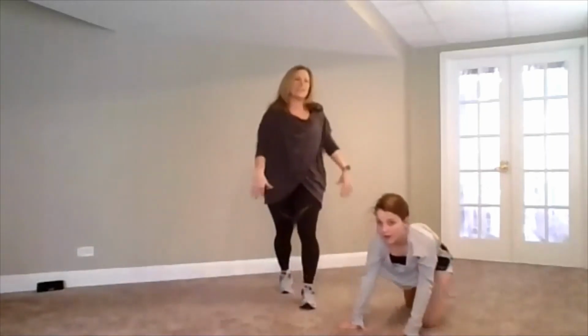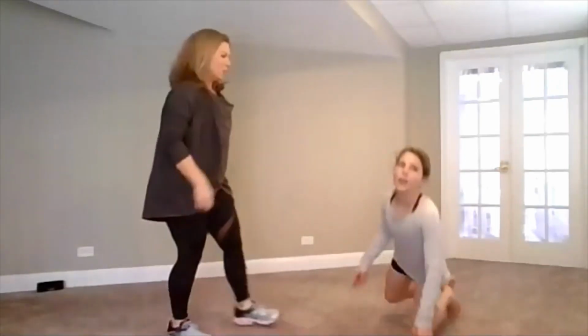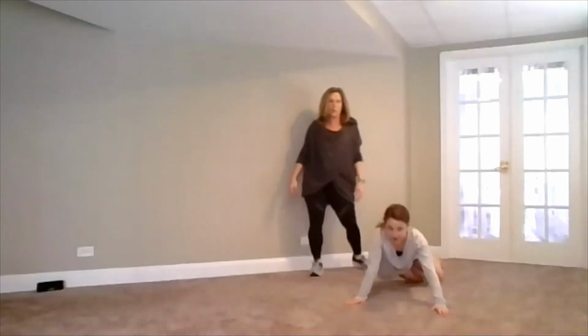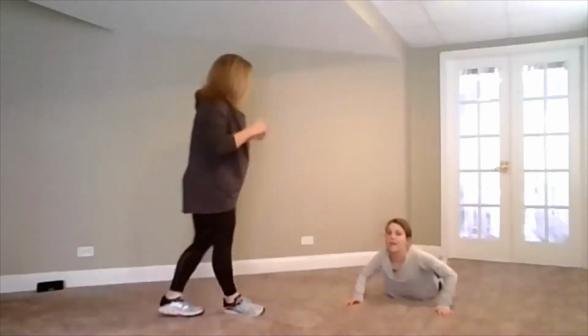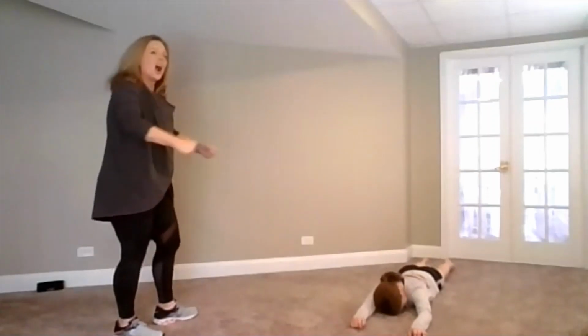Okay, shake it all in. Shake it all out. We're going to stay down on the ground because we are going all the way down. We are going to salt water, to all the oceans, because we're going to be what? A shark. We're going to be a shark.